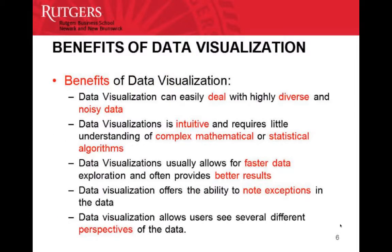Just summarizing the benefits of data visualization. Like I said, since we now have big data sets, data visualizations can easily deal with such diverse and huge amounts of data. Another important benefit is that it's intuitive. It's less sophisticated. It doesn't require heavy, sophisticated mathematical or statistical algorithms to actually visualize some graphics.